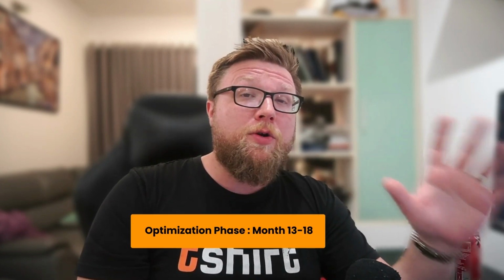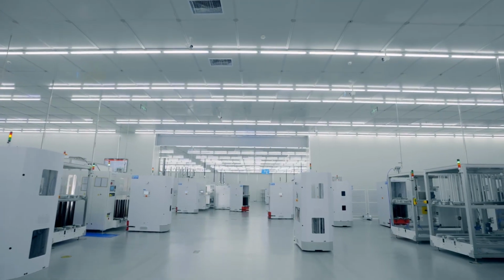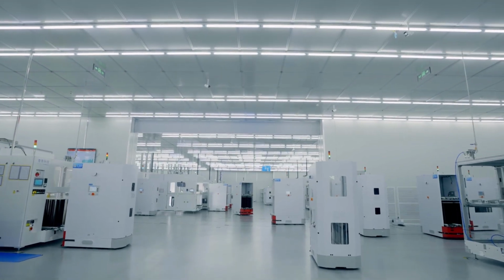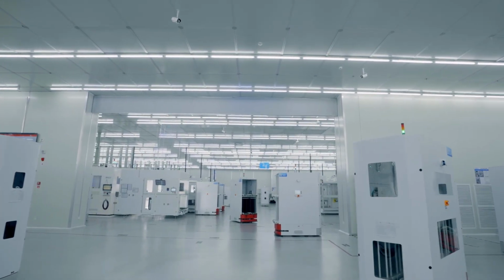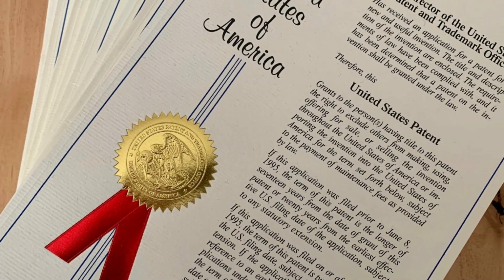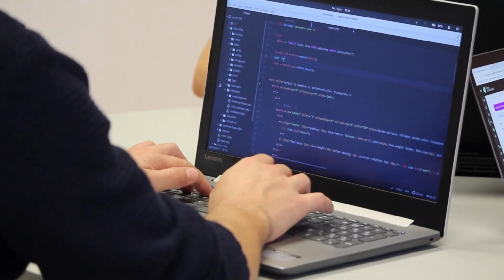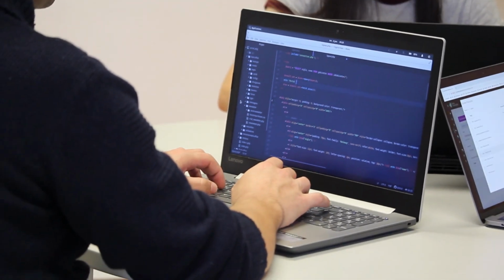So month 13 to 18 is what I call the optimization phase. So here you want to refine operations for maximum efficiency and profitability. You want to expand into and identify those new market segments I talked about. You want to create IP, create intellectual property around your proprietary processes, software, if you can create something in-house, or your methodologies that differentiate your business from the competitors, right?